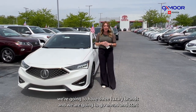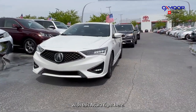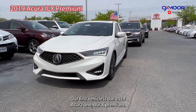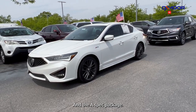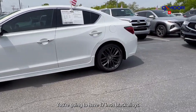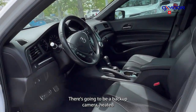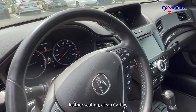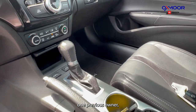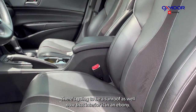This week, we're going to have three luxury brands, and we're going to go ahead and start with this Acura right here. Our first vehicle is the 2019 Acura ILX Premium with the A-Spec Package. Now, that exterior color is in a white. You're going to have 17-inch black alloys. There's going to be a backup camera, heated leather seating, clean Carfax, one previous owner, Bluetooth. There's going to be a sunroof as well. Now that interior is in an ebony.